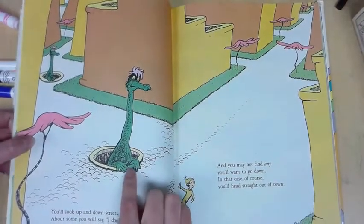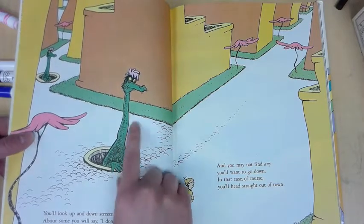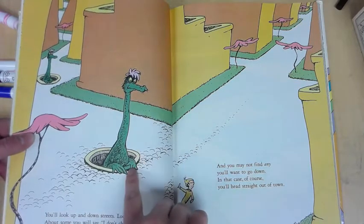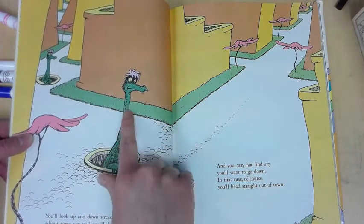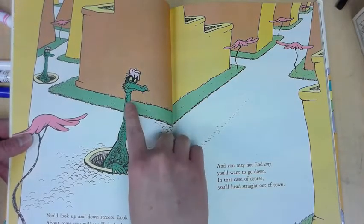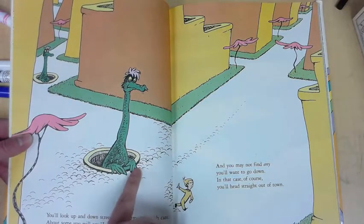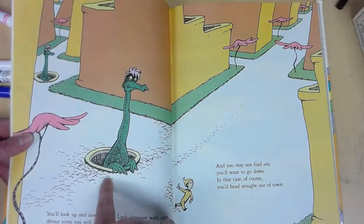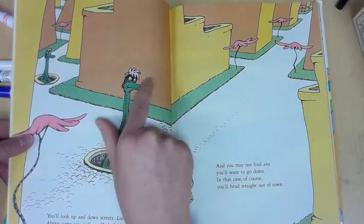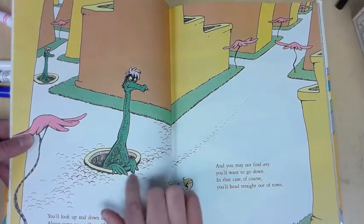He invented animals too. So he often took a couple of different animals and combined them into a new and invented one. So this animal has a long neck. What kind of animal has a long neck he might have been inspired by? He also combined it with a green color. What animals are green? It has a little bit of hair on the top of his head or feathers. Some birds have feathers on the top of their head. So he's combined a couple of different animals.